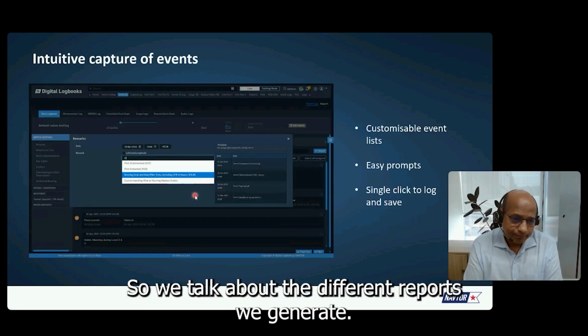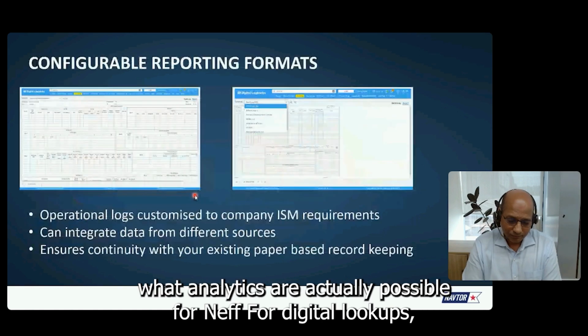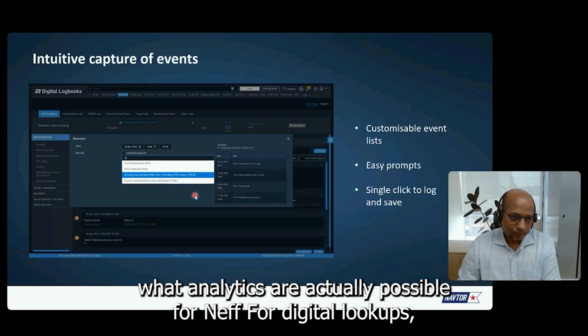Captain Amitabh, may I ask, so we talk about the different reports we can generate. How do we keep up with regulatory change? And also, I suppose, what analytics are actually possible from NAVTOR digital logbooks?